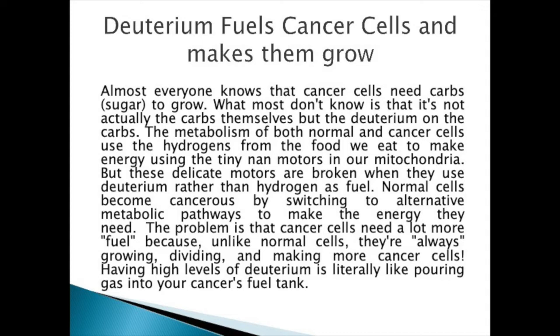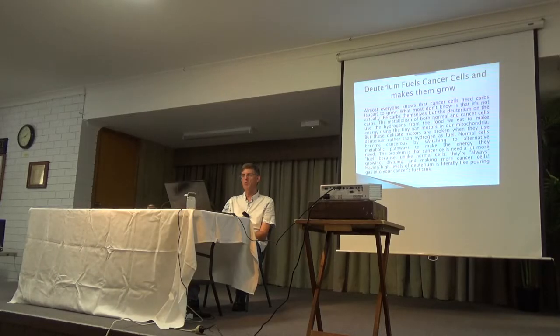So the metabolism of both normal and cancer cells use the hydrogen from the food we eat to make the energy using those tiny nanomotors from our mitochondria. But as we said, those motors are broken when they use deuterium rather than hydrogen as fuel. So normal cells become cancerous by switching to alternative metabolic pathways to make the energy they need. The problem is that cancer needs a lot more fuel because unlike normal cells, they're always growing, dividing and making more cancer cells. Having high levels of deuterium is like pouring gas into your cancer's fuel tank.